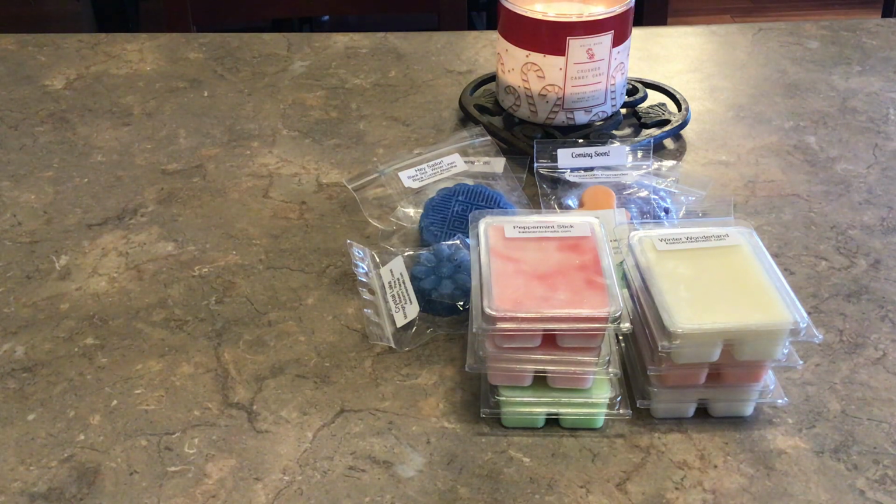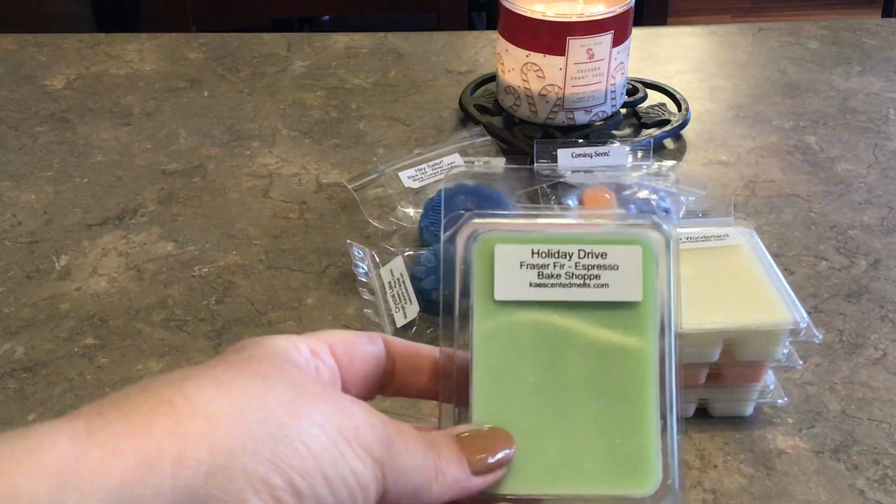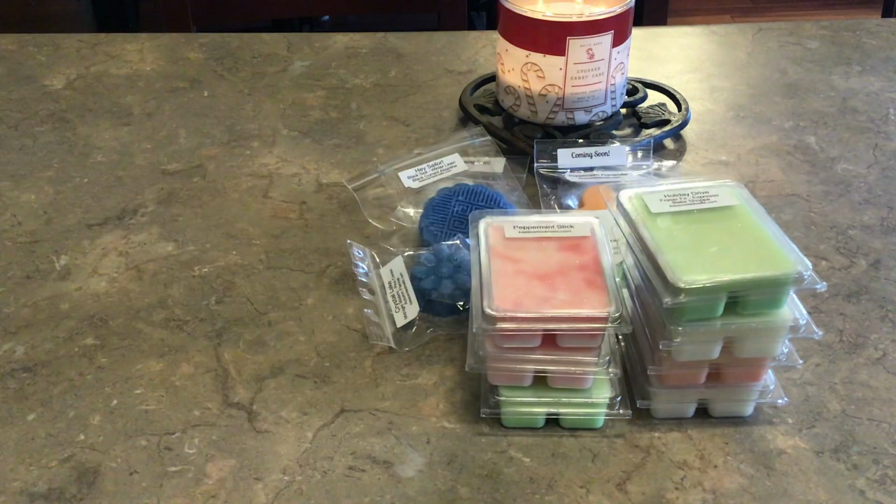Delicious. You get the coffee, the espresso right up the tree, and like walking into a bakery to pick up your coffee where they have a real Christmas tree up. That's what this is. This is yummy. Again, I should have picked up more, but I don't need it.